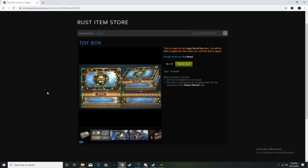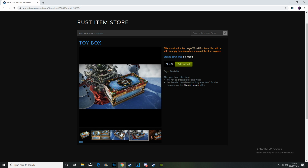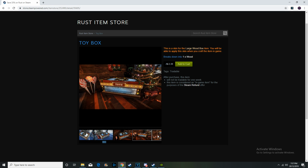Right, finally getting to the final item, we've got the toy box. I actually really like this large wooden box skin. So this is going for $2.20, which is also the standard store price. So the only thing that was actually above the standard store price was the Gingerbread SAR, which was a continuation of the Gingerbread set from last year. Overall, this toy box skin is actually sick in my opinion.